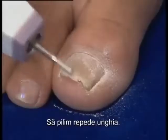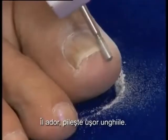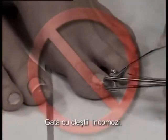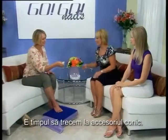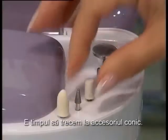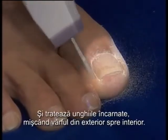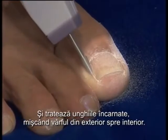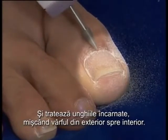Now let's quickly file away that jagged toenail. I love how easily it files toenails. No more bulky clippers. Sarah, what do you think of Go-Go Nails? It's so effortless. Now it's time to switch over to the tapered cone. Look how easily it comes off. And she's also treating ingrown nails by moving the point from the outside towards the inside of the nail.